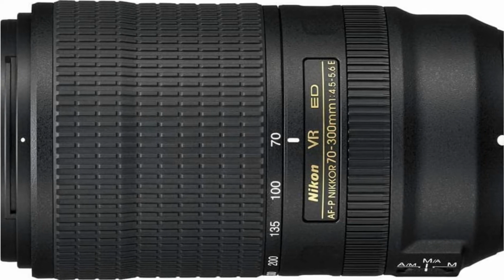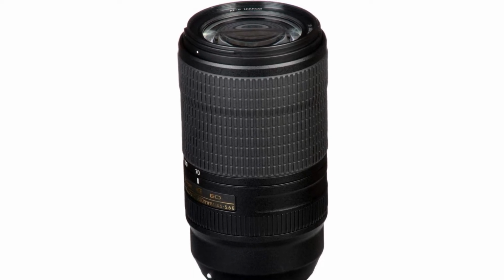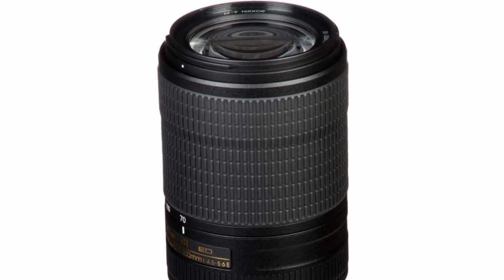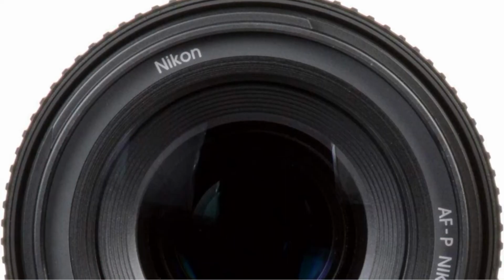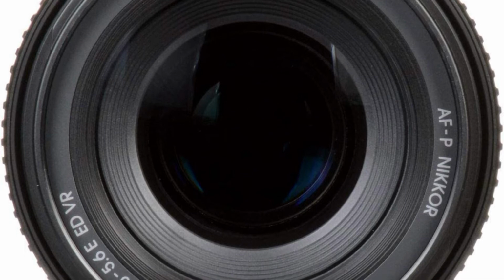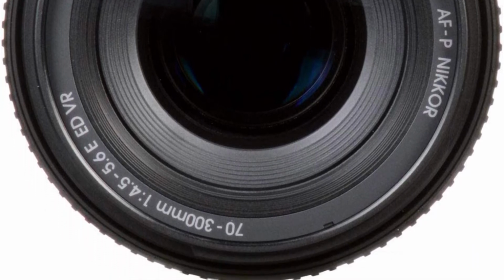What are the Nikon 70-300mm's shortcomings? It's not as excellent a portrait or low-light lens as the 70-200mm f/2.8 above, with a maximum aperture of f/4.5-5.6. In terms of zoom range, the 300mm lens is adequate for wildlife and other telephoto applications, although it falls short of the 200-500mm f/5.6 lens below. This is a good alternative if you want a good telephoto zoom for Nikon FX without breaking the bank.